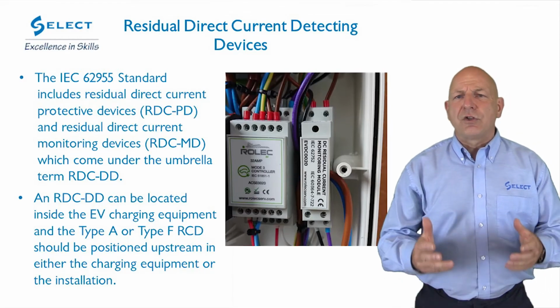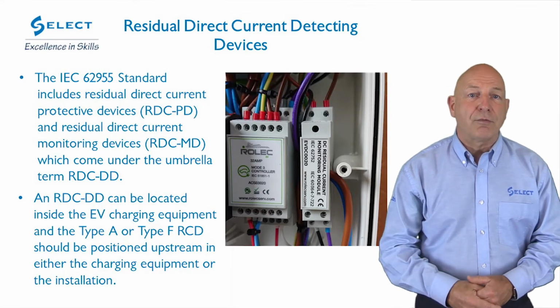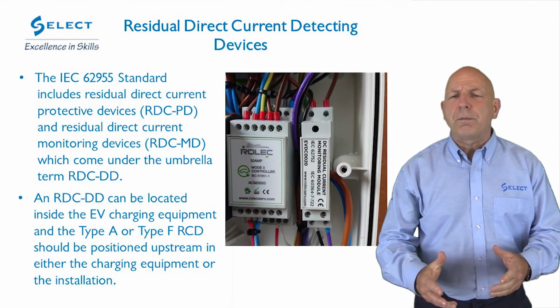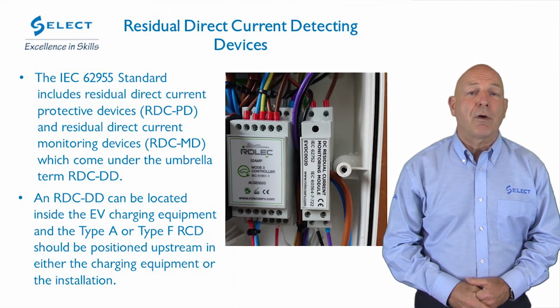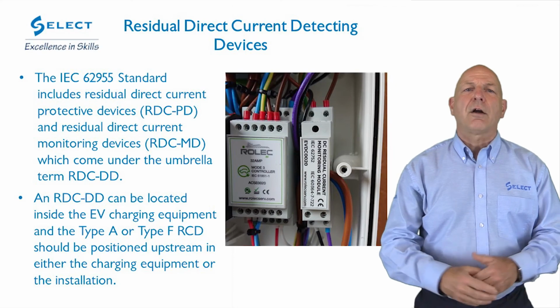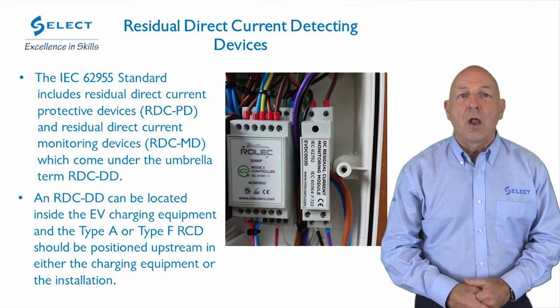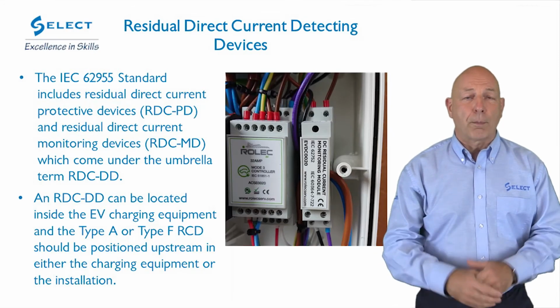Smooth DC residual currents greater than 6 milliamps could occur when electric vehicles are being charged. This goes beyond the design scope of conventional Type A or Type F RCDs. You will need to use a residual direct current detection device in conjunction with a Type A or Type F RCD to ensure correct operation.